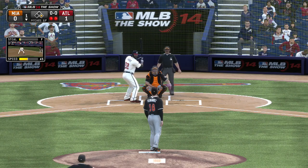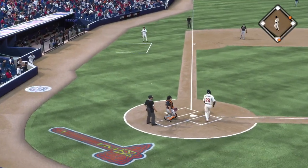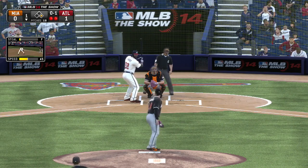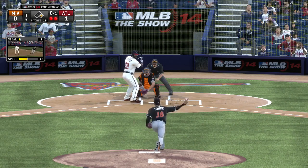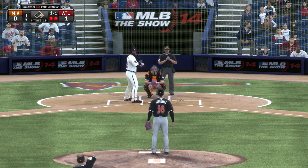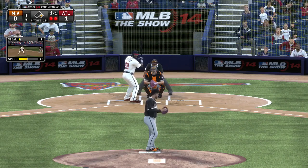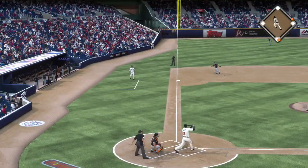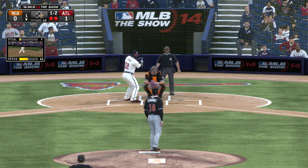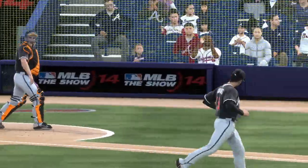Jason Hayward will get his first opportunity here, and that average is certainly not where he wants it, down in the 220s to begin the ball game. And he'll just fight this one off as it's chopped foul. That's over, but low. It's a ball and a strike. Now a ball sliced out of play down the left field line. And a fastball swung on and missed, and the side is retired.